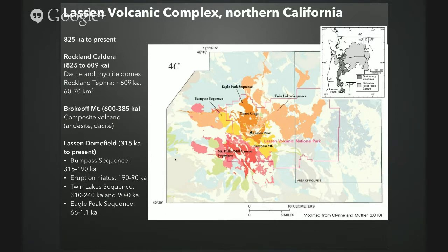Okay, but anyway, Lassen had its big explosive eruptions about 800,000 to 600,000 years ago.